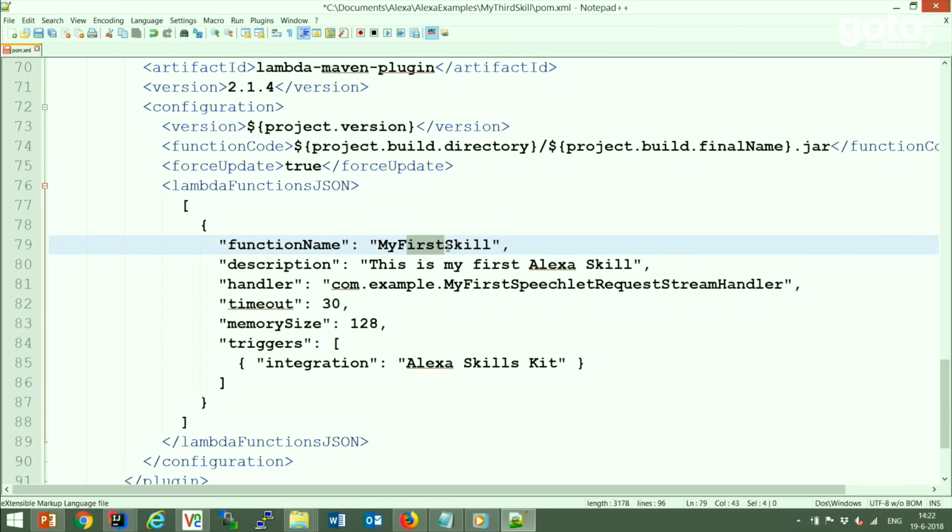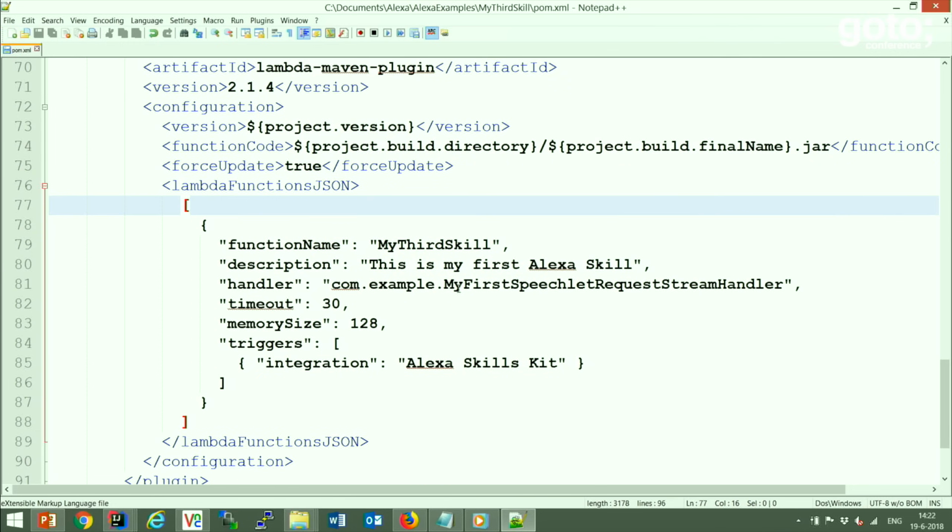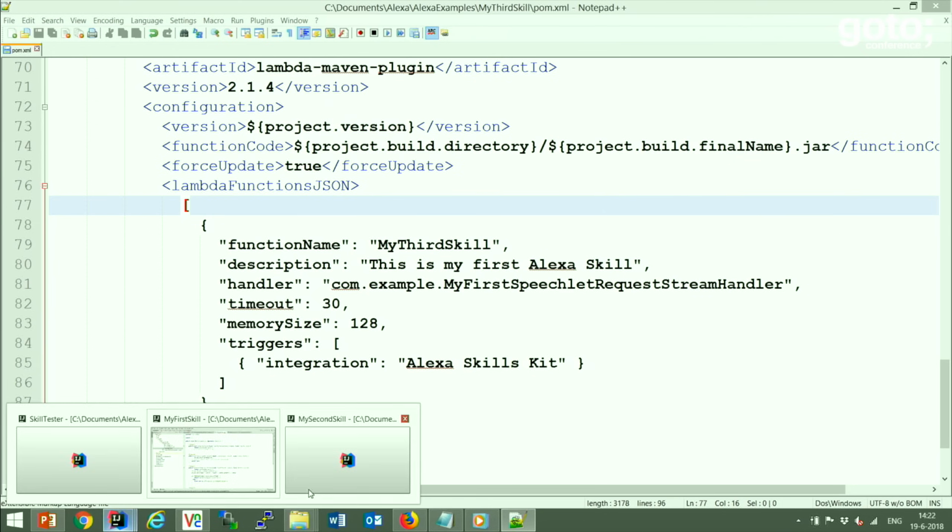So this is the Maven plugin I'm using basically to deploy my stuff. The Lambda Maven plugin. And I configure a few things like what the name of the functions should be, a description, how much memory it should use, and what should trigger my AWS Lambda application. And in this case, it should be triggered by the Alexa Skills Kit. Now let's open that in an editor.